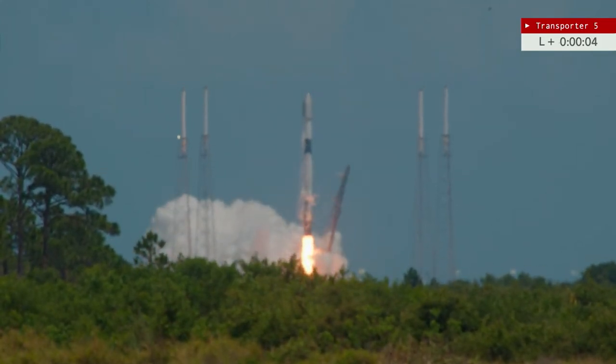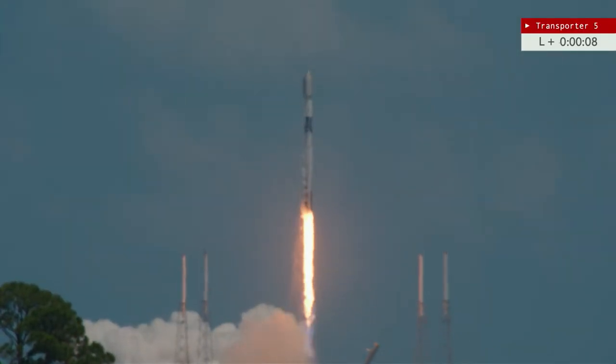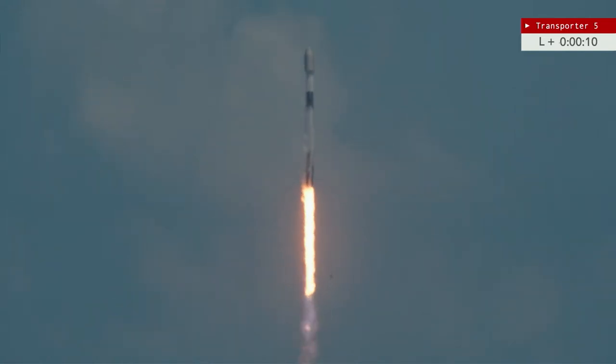Zero. And liftoff of SpaceX's Falcon 9 rocket, beginning the Transporter 5 mission, carrying 59 small satellites and research payloads into orbit. Merlin 1D chamber pressure is nominal. Vehicle's pitching downrange.